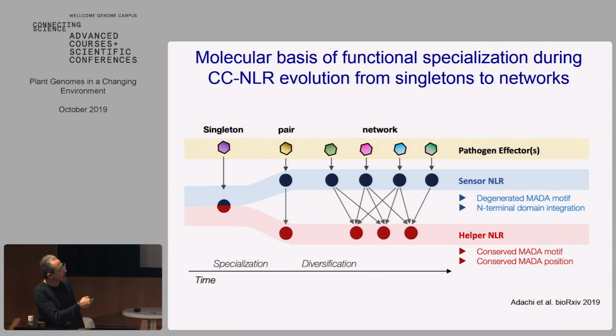went from a singleton, again, like the ZAR1 case, and specialized into sensors and helpers, and then even diversified into networks. We think that the MADA type sequence, that alpha helix, has been retained in about 1/5 of these NLRs. So it's been retained both in terms of the conservation of the sequence, but also in terms of the position. So probably all of these guys function through a resistosome type mechanism.